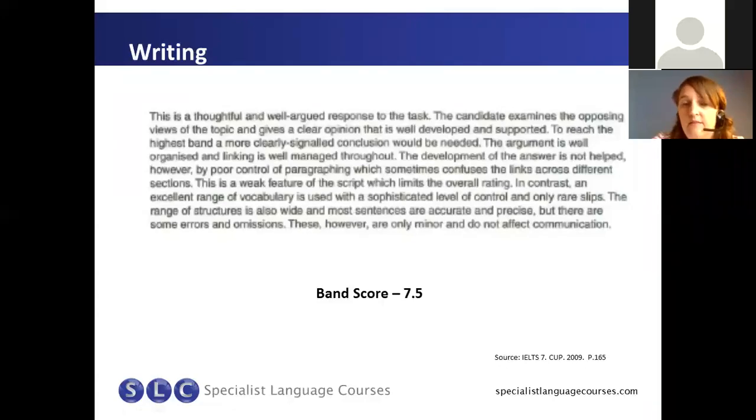One of the other reasons is in terms of task achievement, it's a thoughtful and well-argued response. So the candidate presents opposing views, gives clear opinions, and the ideas are well developed. So the main problem is the paragraphing. So everything else works well, but the paragraphing was a problem.